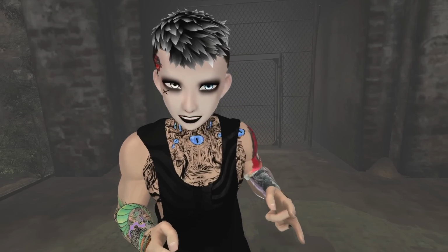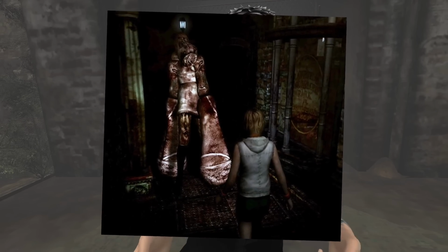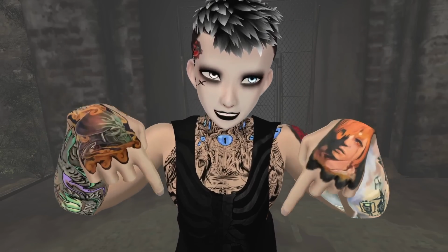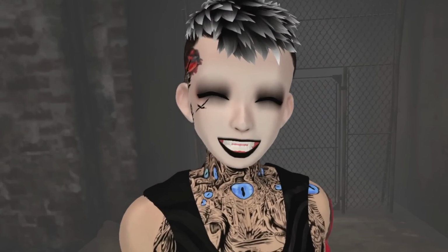Anyway, let's go. And of course, to get through to the next area of Silent Hill, you have to go through here, which is actually where closers first appeared before Silent Hill 3, but because they're underneath the metal fencing, you can't see them properly. But they're swinging down there. It's kind of cool.